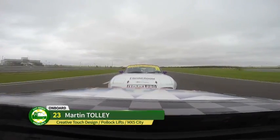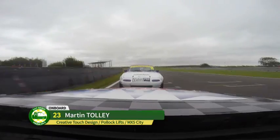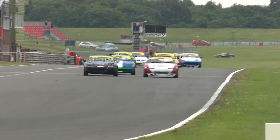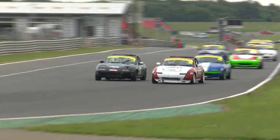Here's the view back again from Martin Tolley. Very close. Watch how close they get to the pit wall on the left of shot. Look how they're zooming past the guys putting out the signals there. If you put a pit board out here, it's likely you could wind up hitting it. Did see someone getting hit last year. Battle for the lead, and Josh Jackson loses the lead.